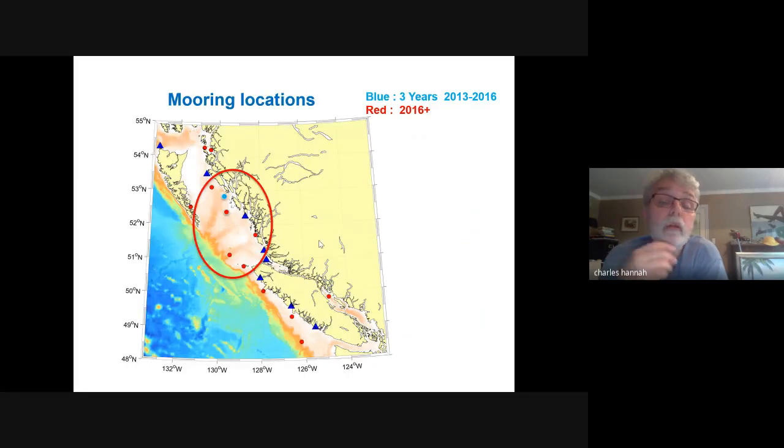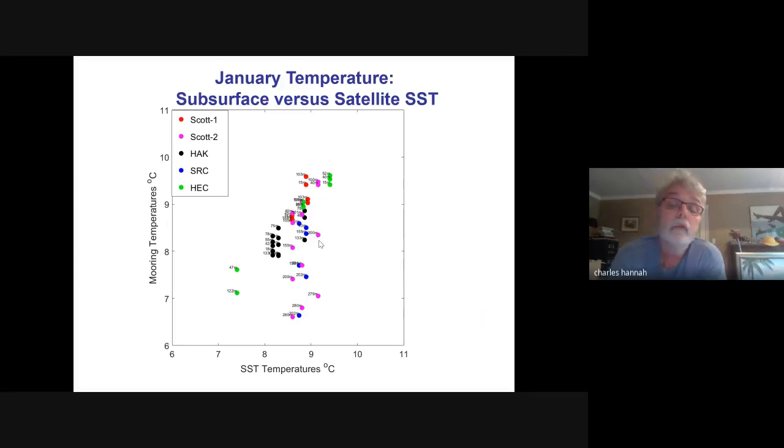So first I'm going to look at these mooring locations, where the blue, I have 3 years of measurements, and the reds, I've got records of various lengths starting in 2016. So you take all the moored temperature measurements there, gives you this set of dots. And you can see that there is a general trend, but there's a set of points that are kind of weird. Those are all the measurements that are deeper than 150 meters. So we're going to throw them out. And we're going to look at all the stuff above 150 meters. You do that.